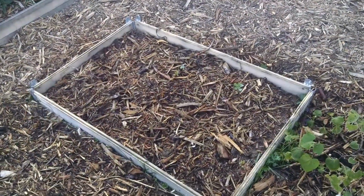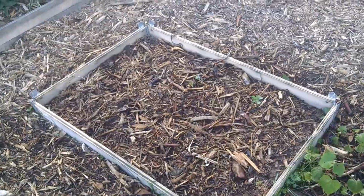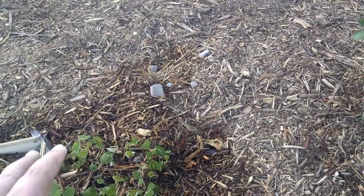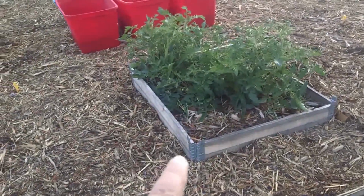This is going to be strawberries. This whole area, I have grapevine there getting started, and so a grape arbor is actually going to be along this area, and then this tomato bed won't be here next year.